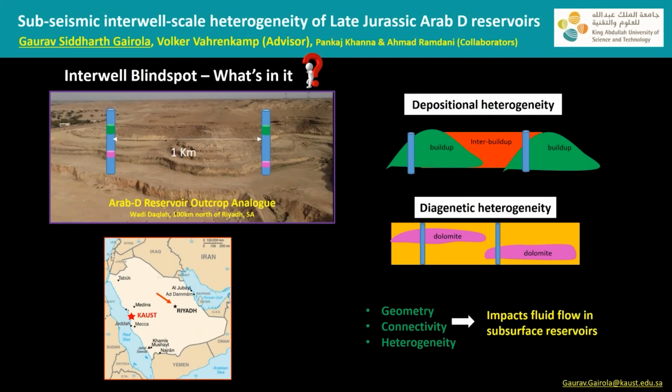My name is Gaurav, and I'm a PhD student working with Professor Volker Fahrenkamp at King Abdullah University, Saudi Arabia. The focus of my talk is the interval region blind spot and what's in it. So let's just quickly get oriented. The figure here represents the map of Saudi Arabia. The star represents my current location, KAUST, and the arrow represents the study location.